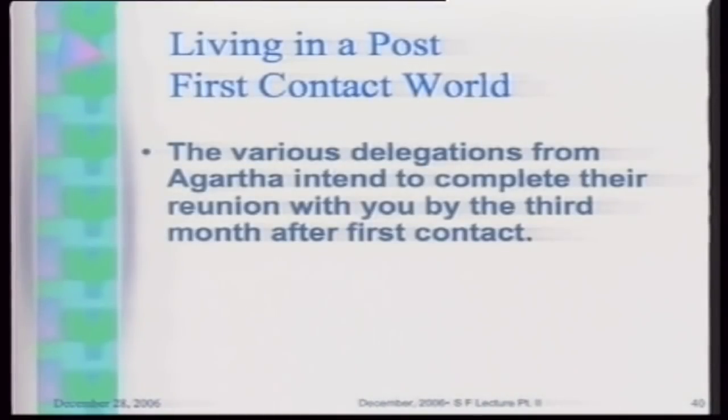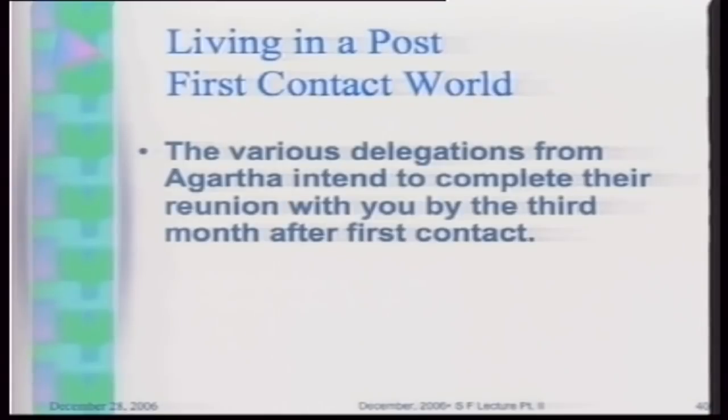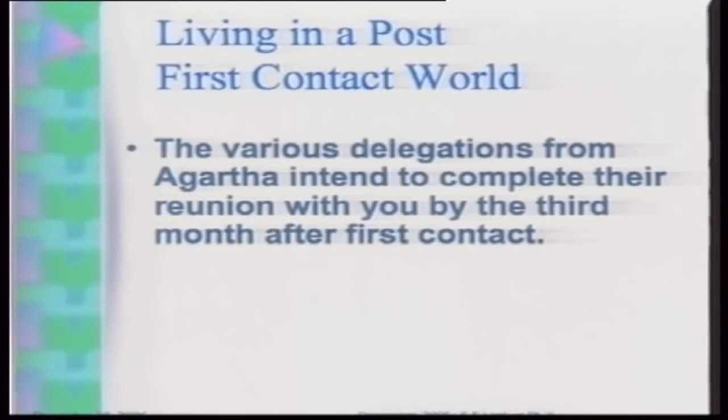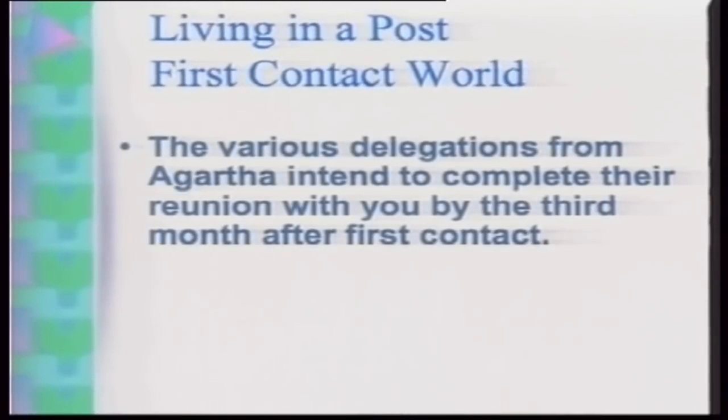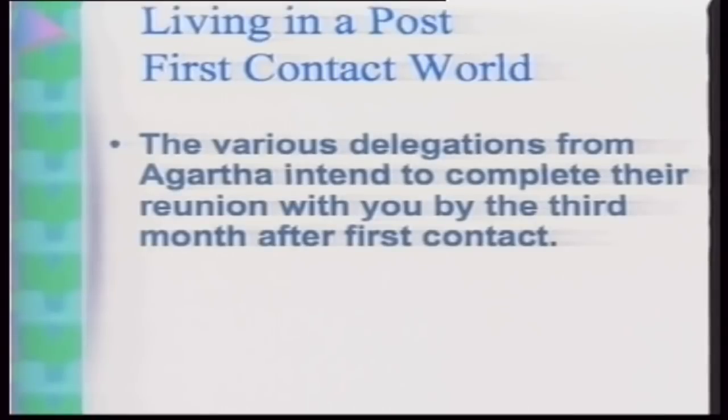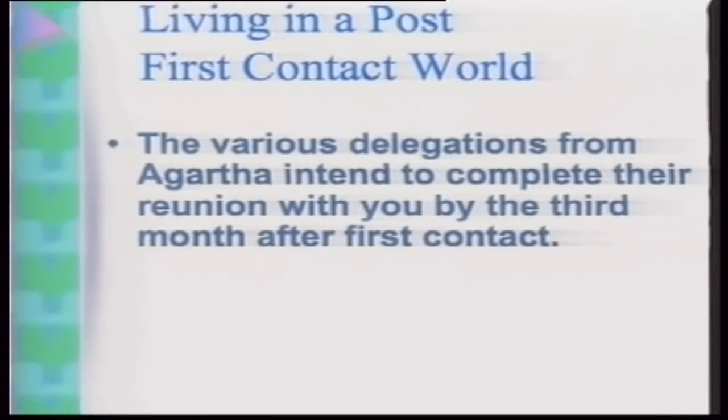Besides this, the Agarthans are coming with the first contact groups, and they want to teach all of us about themselves. Who are they? Why the Agarthans have been, so to speak, down there, and we've been up here. And they want us to understand very deeply how important this reunion is to them. And so in the third month, they want to have completed that process, the reunion. They call it the welcoming party of Earth. And then after that, the next thing they want to do is invite us down.